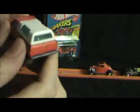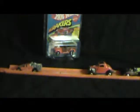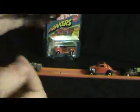Sorry about that. And on the inside, which is kind of hard to see, maybe if it focuses, in the interior there's a little tools. There's an axe, there's a toolbox, some crowbars, like different axes, tools.